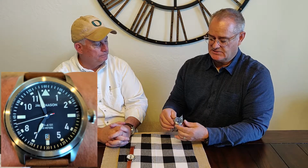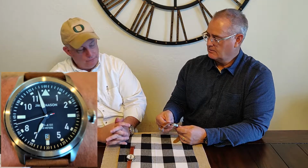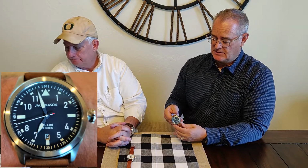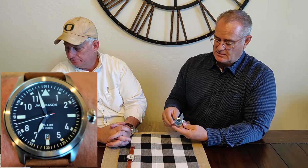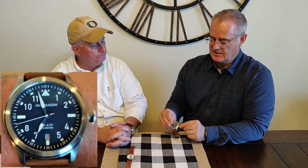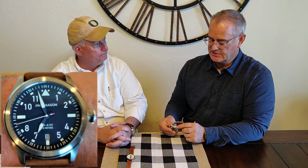I like the size of this. This is probably closer to a 40 millimeter, 39 to 40. That one is actually 42. 42, maybe with the black face, makes it look a little bit smaller, but I do like the size of this. I love the crown here, the way that they designed that, and they put a little, looks like their logo on the side there.